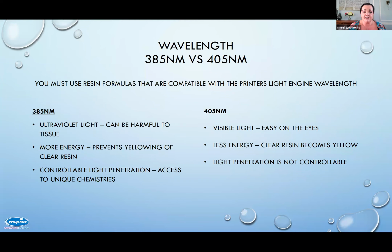But again, for me personally, it's kind of a no-brainer to go with 385, just because you have such a wide range of options as far as resins. Now, if you say, you know what, Sherri, I just want to print models, I'm not printing anything else, then definitely a 405 would be on that list of consideration as well.